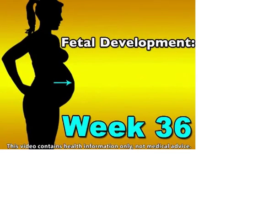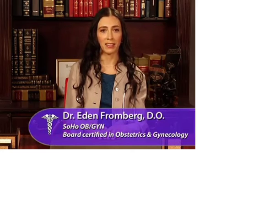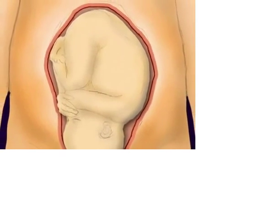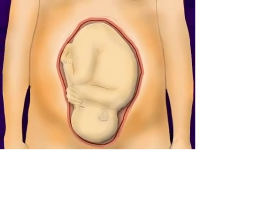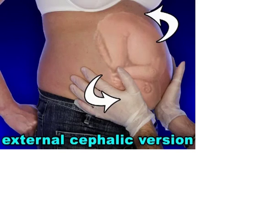Having some trouble walking this week? That's because your baby has dropped further down towards your birth canal in preparation for delivery. This dropping process is known as lightening, and it's likely that you'll feel a lot lighter as a result. To further prepare for birth, your little one is most likely head down in your uterus now. If this is not the case, you may be a candidate for an external cephalic version, which is manual manipulation of your baby from the outside to turn him or her head first.